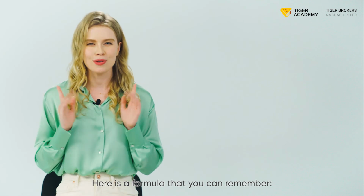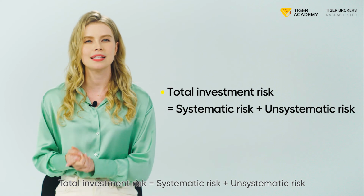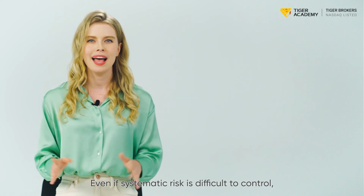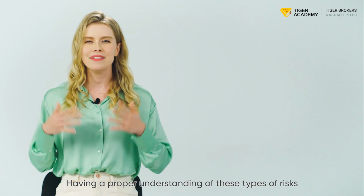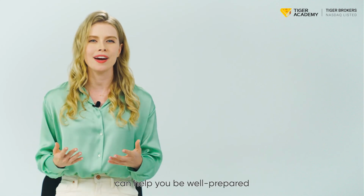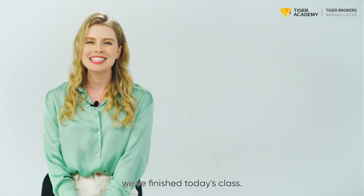Here is a formula that you can remember. Total investment risk equals systematic risk plus unsystematic risk. Even if systematic risk is difficult to control, as long as unsystematic risk is reduced, the total risk of an investment will be moderately reduced. Having a proper understanding of these types of risks can help you be well prepared to enjoy long-term benefits in the stock market. At this point, we've finished today's class.